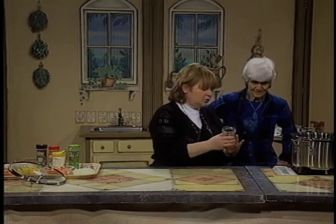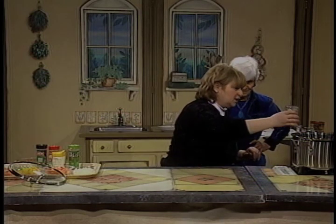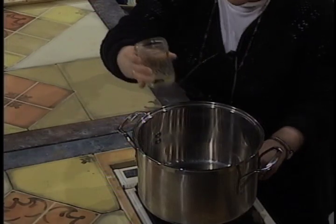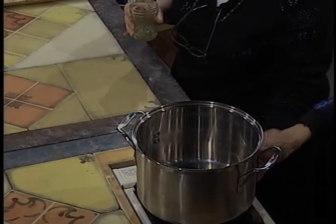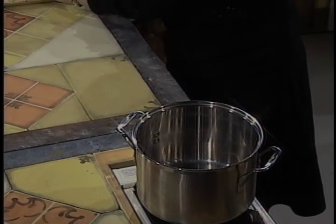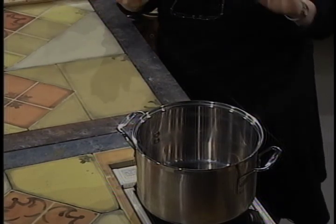Okay, so then I'm going to use a tablespoon of olive oil, and this is very light olive oil. You can barely see it. And then I'm going to put just a tablespoon or so in there. Not very much at all. And I'm going to let that get hot so it starts to sizzle a little bit. And then I'm going to use your standard vegetables.